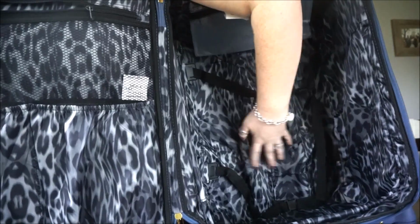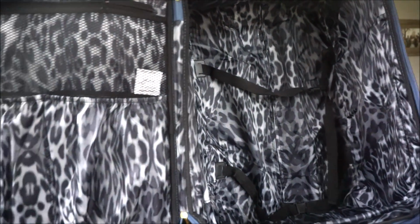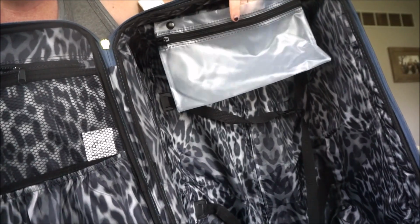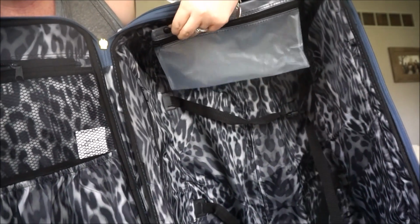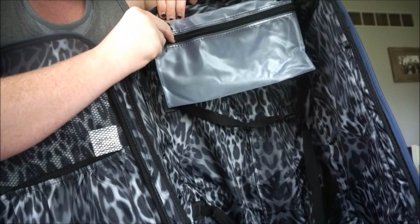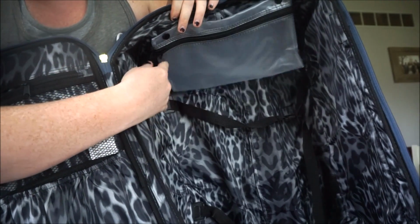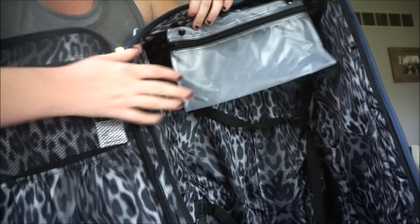Here is what it looks like. It looks like your average luggage bag except filled with animal print. Here is the little tote that you get up here. You kind of just button it on, so you can remove that if you need to. I don't think I used this or removed it the entire time we were traveling, but it's nice to have. It's zippered, it's clear, waterproof.